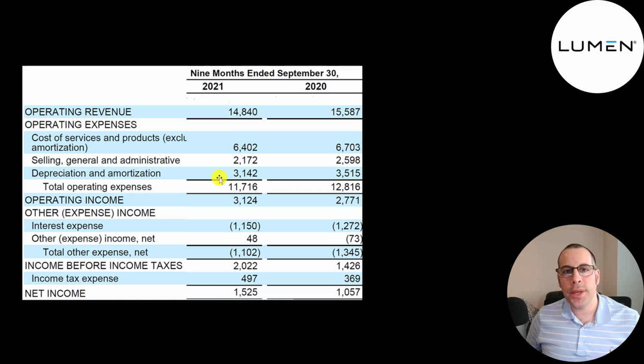And as you can imagine, they have tons of depreciation because of all the fixed assets on their balance sheet. So that was $3.1 billion. So they do have positive operating income in both time periods, and also positive net income in both time periods. So it looks like there is a chance they will have positive net income in 2021, assuming they don't pass through a large goodwill impairment in the fourth quarter. If they do have a really big net profit, maybe their stock will go up a lot.